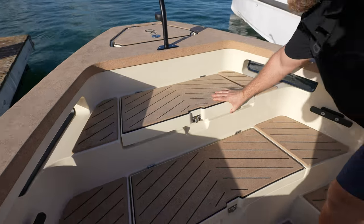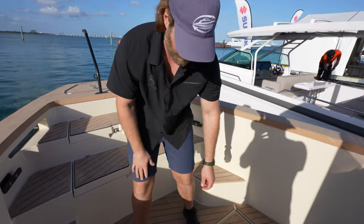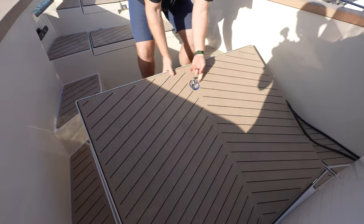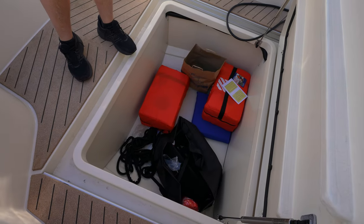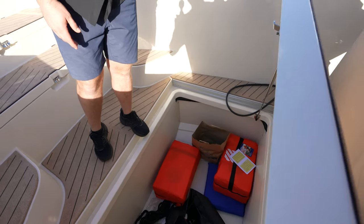Oh, that's how you open it. Yep. And then this is a real cavernous storage locker where you can put all of your different water sports toys or towels and blankets and things for the day's activities.